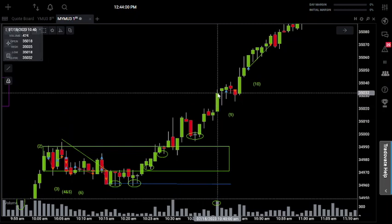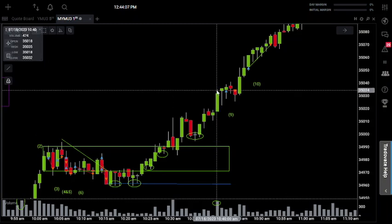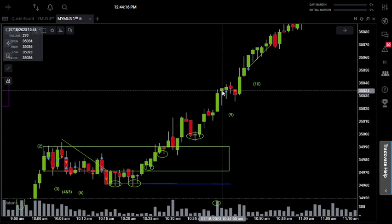So whenever we see momentum come in, we have our typical candle, right? Tall body, no wick on the bottom, very small wick on the top. So boom, okay, that's checked off. Candle number 1 is legit. So now we look for follow through on candle number 2.